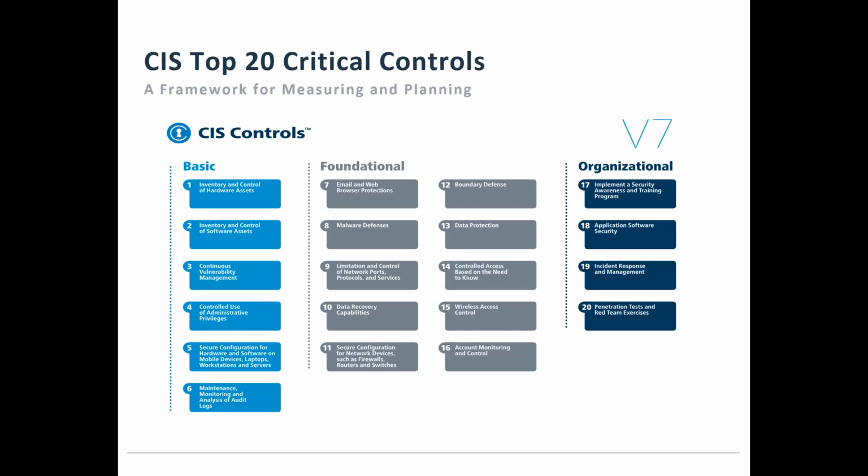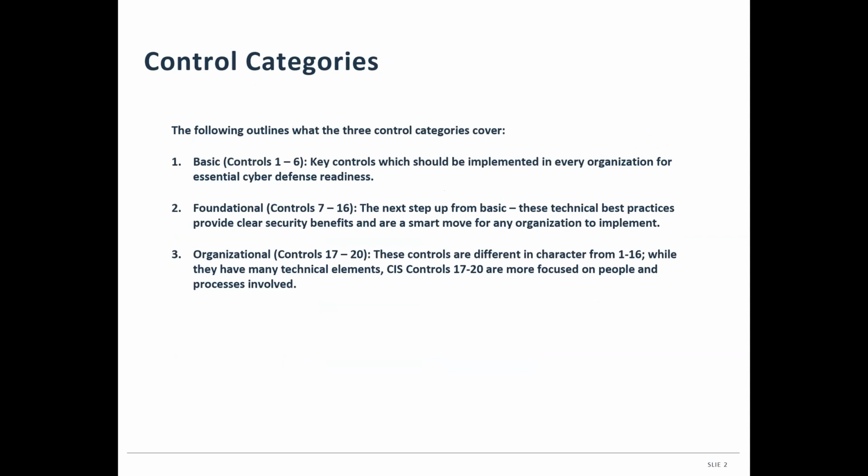So any work you do here is useful for any compliance regime you might need to work with down the road. The CIS controls are broken down. As I said, there are about 171 of these controls, but they're broken down into 20 groupings, and those are broken down into 3 categories. The basic category: these are key controls that should be implemented by every organization for essential cyber defense readiness. Basically, they are just good hygiene controls.